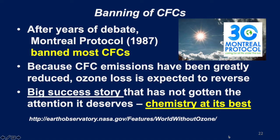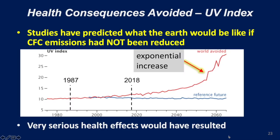And now we have benefited from that because those emissions have been greatly reduced. The ozone loss is expected to eventually reverse. It's kind of leveled out now, and it's a huge success story. It's really chemistry at its best, serving the general public and people all over the world. There have been some studies that have predicted what would have happened if we had not reduced chlorofluorocarbon emissions, and the predictions were actually extremely frightening.